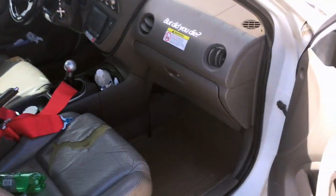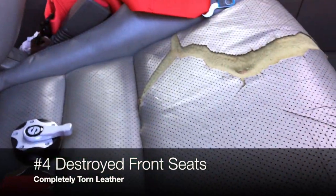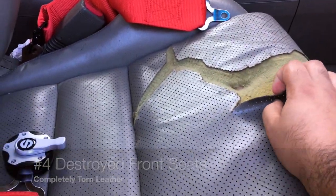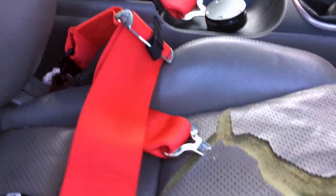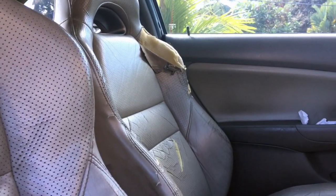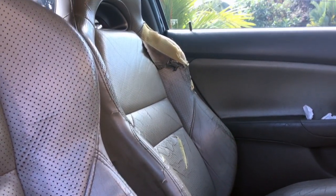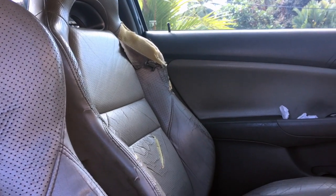Alright, so the fourth thing I hate about my car. Turns out that my seats are a mess. They're broken here, the passenger side, and they're also broken on the driver's side, down there and up there. And having these new sparkle harnesses, which look really nice, and just having to stare at that huge eyesore of broken seats, it's really sad. It doesn't make me happy at all.